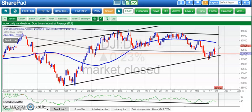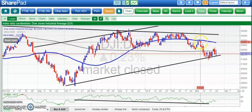Need to see an end-of-day close back above yesterday's peak, 32,700, really, to unravel the bearish setup that we have at the moment. 50 and 200-day lines both falling now, so that is not a good look. And you can see that an RSI 50 failure and a 50-day moving average failure was the signal that brought this market down earlier in the month.